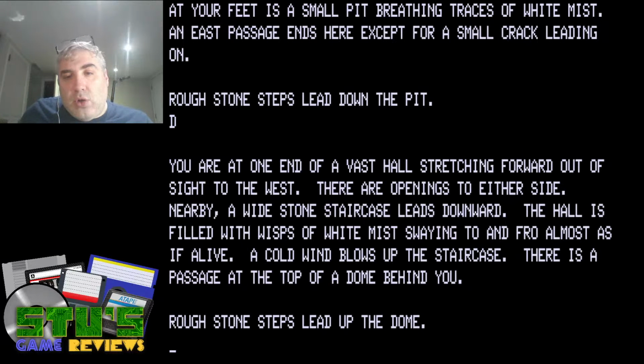You're at one end of a vast hall stretching forward out of sight to the west, with openings to either side. A wide stone staircase leads downward. The hall is filled with wisps of white mist swaying to and fro, almost as if alive. A cold wind blows up the staircase. There is a passage at the top of a dome behind you. Rough stone steps lead up the dome. So basically, there's a bunch of different ways I could go.